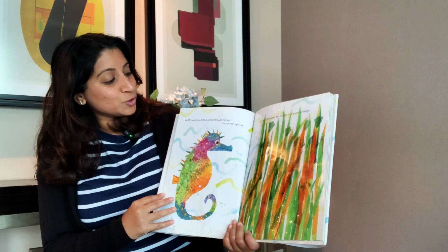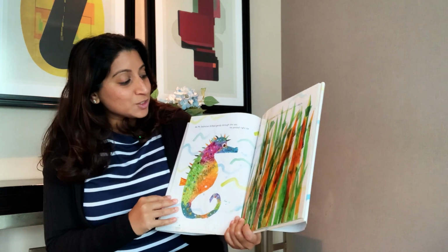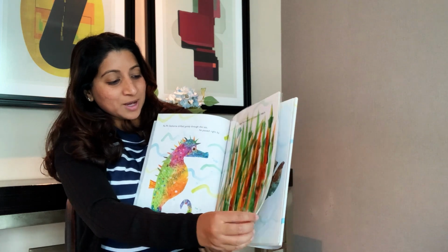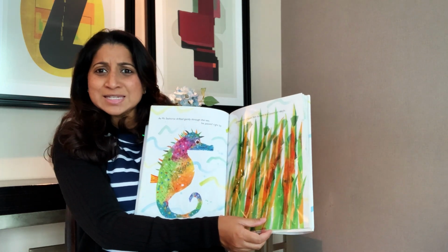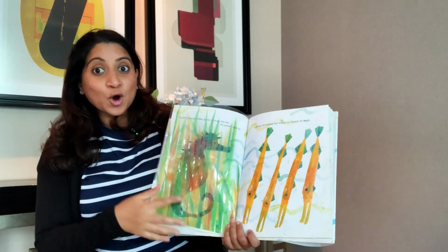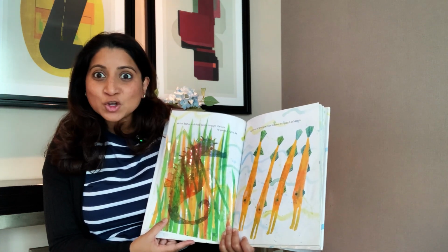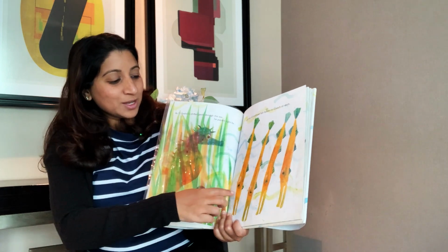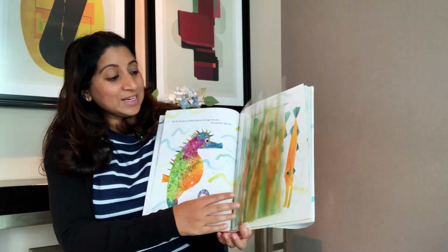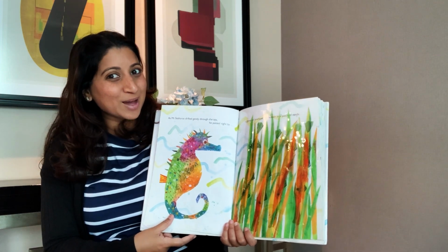As Mr. Seahorse drifted gently through the sea, he passes right by. Let's have a look at what he's passed by, because we have all these seaweeds blocking it. A group of trumpet fish hidden in a patch of reed. So there we have all of the trumpet fish that were hidden behind all the reed as Mr. Seahorse is trying to pass by.